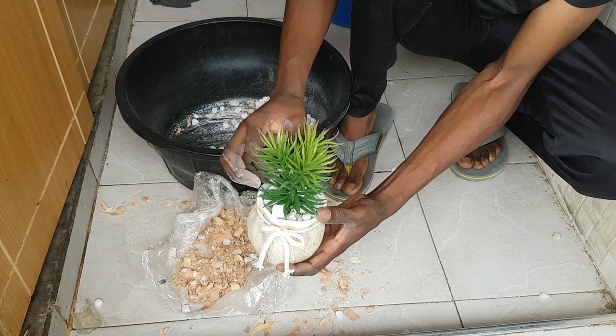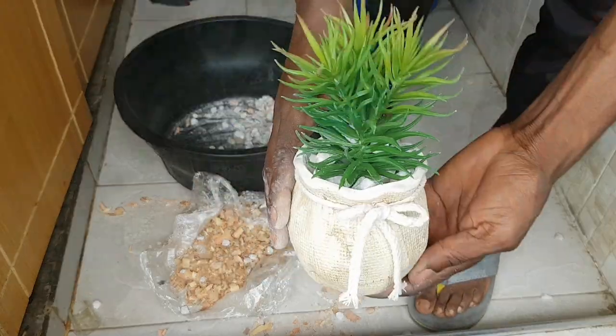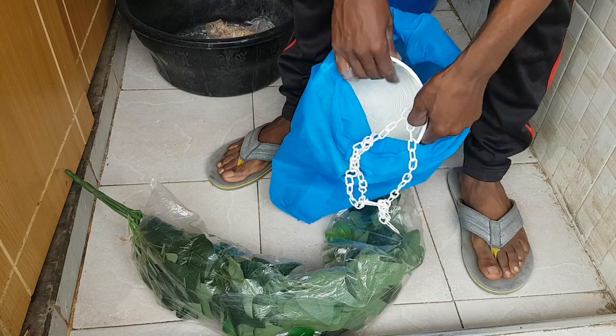Tell me what you think about the transformation. More videos of house transformation are on your way, because we are doing a full house transformation and we have just started by transforming our balcony.